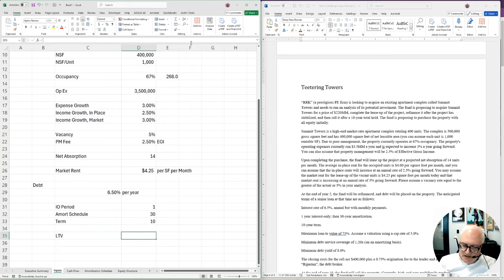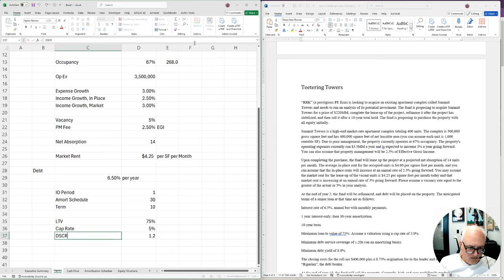We have an LTV of 75%. We have a cap rate of 5%. We have a DSCR of 1.2. That's a min, right? That's a min DSCR. That's to make sure that the NOI doesn't get too low, that you can't pay the debt.